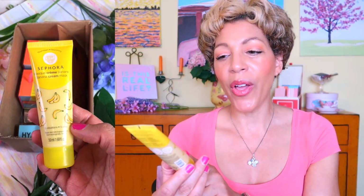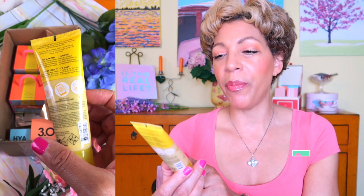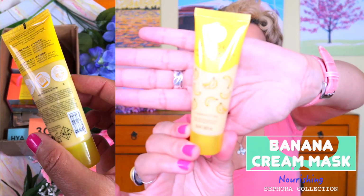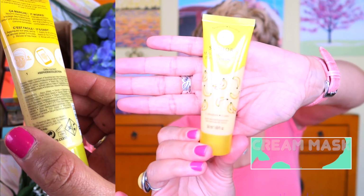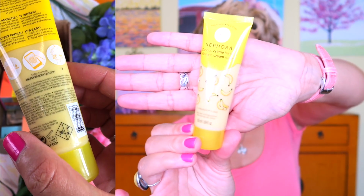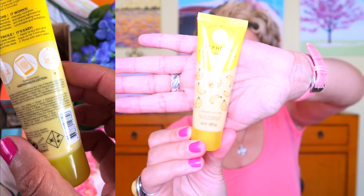Because this was so affordable, I picked up the Sephora again. This is, I don't know whether it's new or it's been around for a while, but the banana cream mask. Out of all the masks, this is the one that is the most moisturizing and the most hydrating mask. So I wanted to try this out. I believe it has shea butter in it, and of course the banana is supposed to be very moisturizing. So I wanted to try something like this out. It didn't cost much. I think it was like the same cost of their normal sheet mask. So I thought, why not?